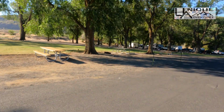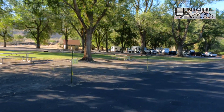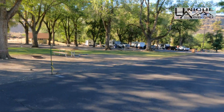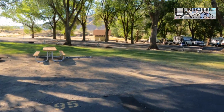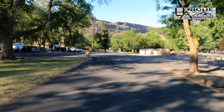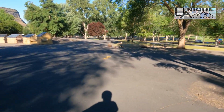93. These sites pretty much are what they are. You got some area to recreate in the middle, which is cool, but you can put a tent and a car, and that's probably about it. 95. All right, we're going to trail right in here. 96 through 114.